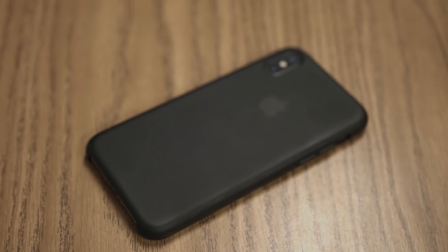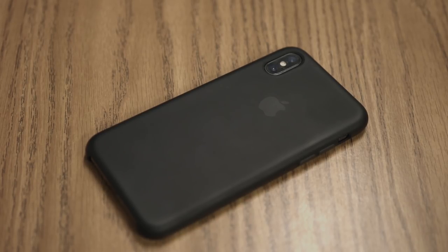This next phone case was definitely not sent to me, but by far one of my favorites, as you may have expected, the official Apple silicone case. What I love about these cases is that they provide a fair amount of protection while being very, very easy to put on. So I got my iPhone X here.